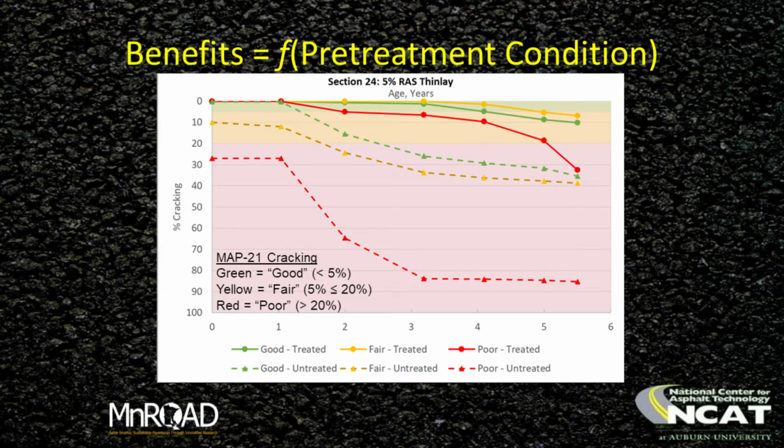When you take that same virgin mix and you put 5% post-consumer shingles in it, look at what happens to the performance curve in the areas that were pre-treatment poor. You get to a certain point in time and it just takes a nosedive and it starts to deteriorate pretty rapidly. And intuitively we know this. We've seen this happen on many of our county roads, but again, this puts some hard data to it. So this is a virgin aggregate blend with nothing but 5% post-consumer shingles in it that gives you about a 19% aged binder replacement. So about 80% of the binder in that mix is virgin binder, and the other 21% is coming from post-consumer shingles.